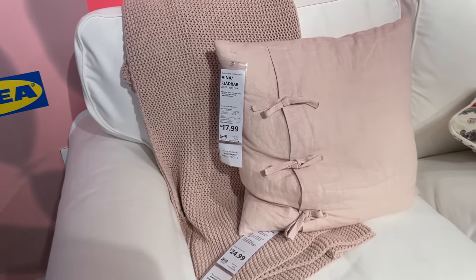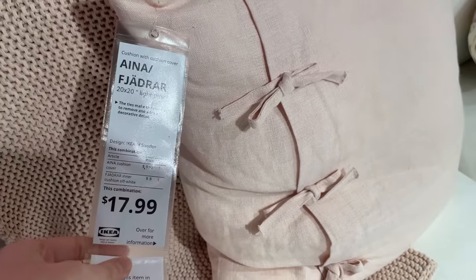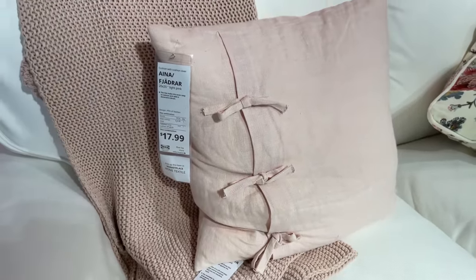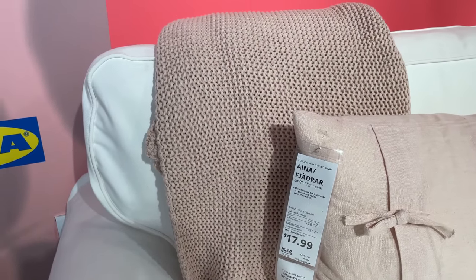I wouldn't buy this though. I've had these in green, even though I love the color. They get so wrinkly and these ties just never look that good again. They look kind of cheap. But I have the blanket, I like the blanket.